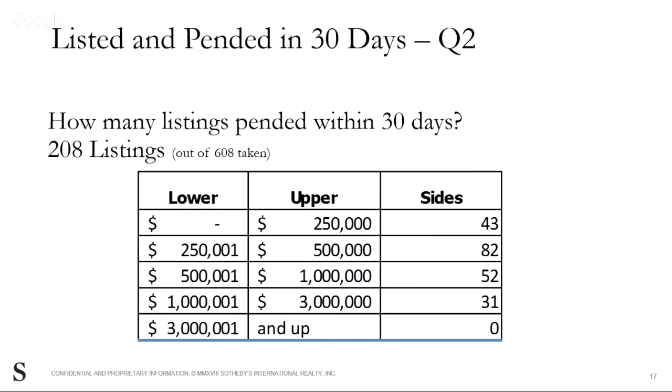83 over 500,000 pended within 30 days. So you can do that. We really like this one a lot. This is the one I look at a lot. And so we updated our social media campaign. Every Tuesday, we have a sold in 30 go out. And we're having like 15 to 18 agents every week have something closed that was pended in 30 days.